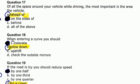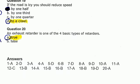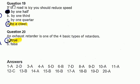Number 18. When entering a curve, you should slow down. Alright, number 19. If the road is icy, you should reduce speed to a crawl. You can see number 19 has D here, to a crawl. Number 20. An exhaust retarder is one of 4 basic types of retarders. And the answer is true.